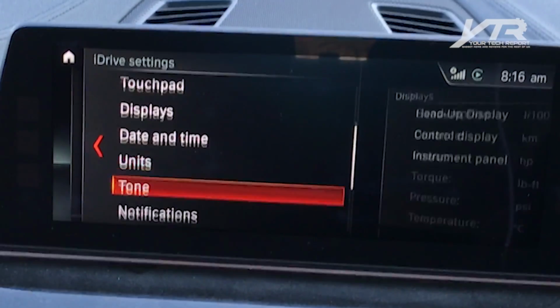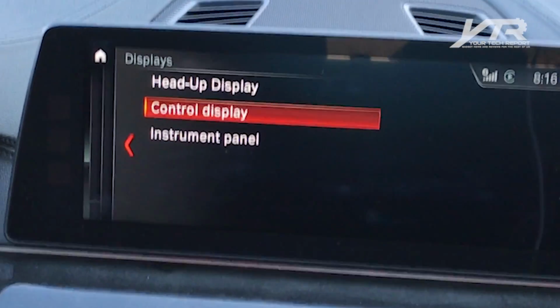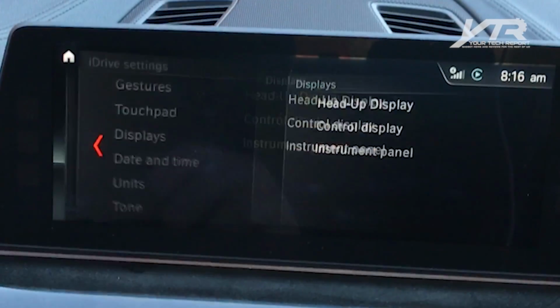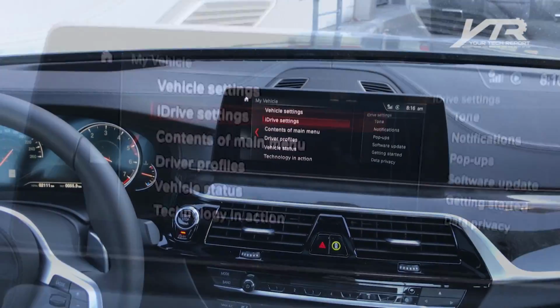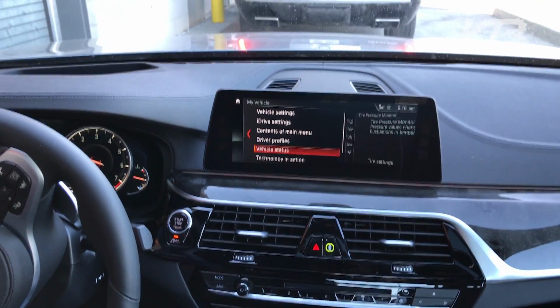The touchpad, the displays. You can customize the heads-up display. You can customize your actual front display where the speedometer is. You can customize the instrument panel, the control display. Everything can be customized down to a granular level so that it really is customized to the way you want to drive this car, complete with driver profiles, the contents of the main menu, your vehicle status.